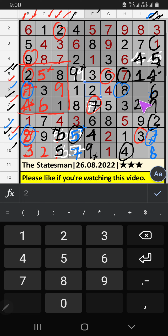6th row, only one number is remaining, 5. 5 is confirmed here. Column I, only one number is remaining, 6. 6 is confirmed here.